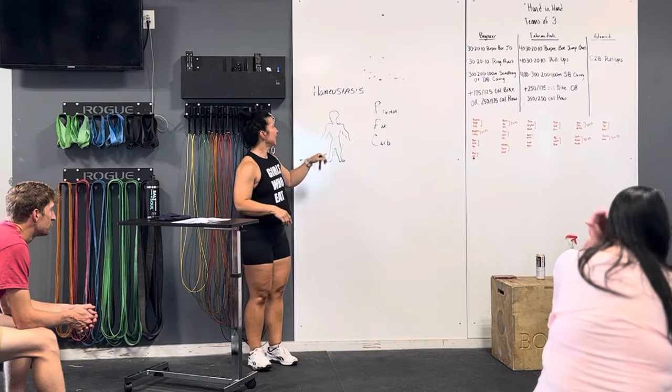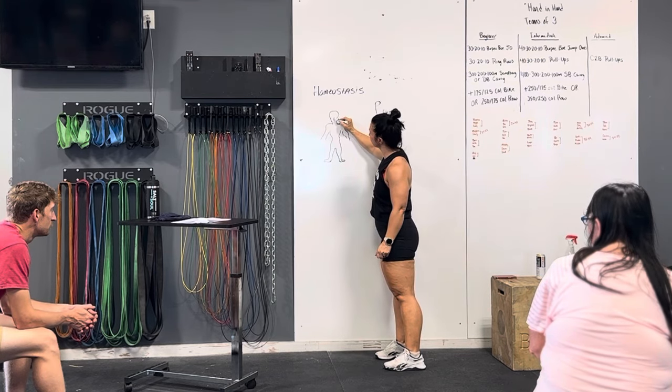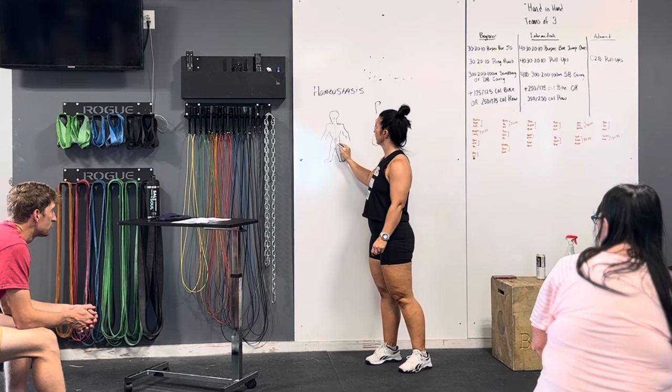So our body is essentially a long tube. We've got a mouth. We're a long tube. It kind of squiggles around in here a little bit.